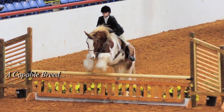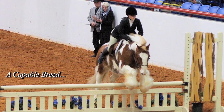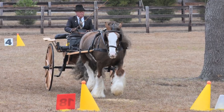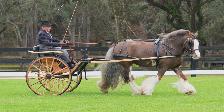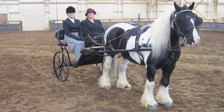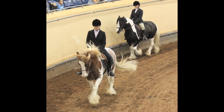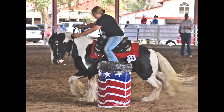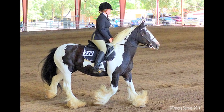Any well-bred horse has the conformation to be versatile. Gypsy Vanners have developed proficiencies in many other activities beyond their ability as a driving horse. They are capable and proficient at English riding disciplines such as jumping, dressage, and pleasure classes, as well as Western disciplines of trail, pleasure, reining, and even cattle work.